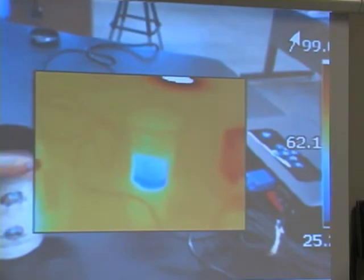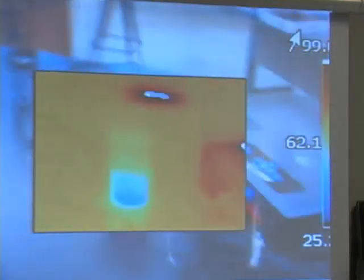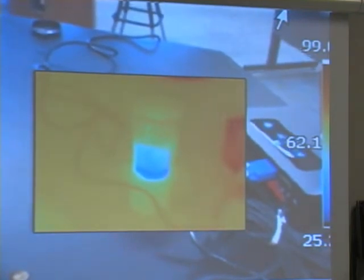$15,000. This one's full of ice. Less expensive, this one's full of hot water, and the tripod's not strong enough for it, obviously. See where the projector's red over there, right-hand side? That's where it's getting its 99 degrees. It's getting its lower end from the ice right in the middle. Wes, could you move that cup up to the other end of the table?